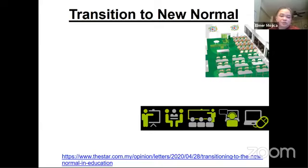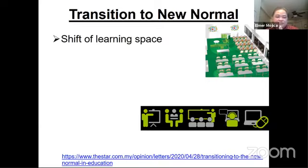Okay, so she mentioned here three shifts. The first shift is learning space. So how is the shift of learning space? It's a shift from public space to personal space. Public in the form of school.